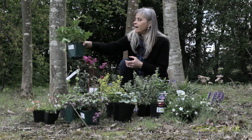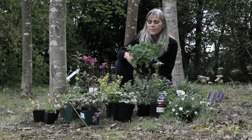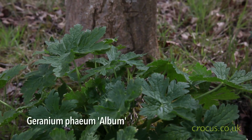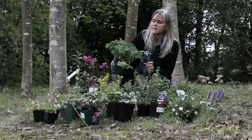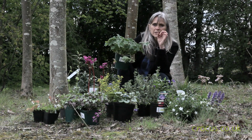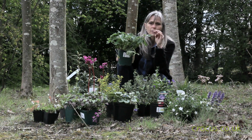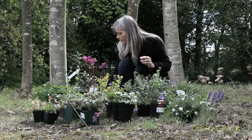Other plants are the geraniums. Now, not all geraniums will grow in dry shade, but Geranium phaeum and Geranium macrorrhizum will both tolerate conditions under a tree. This one's Geranium phaeum album, and come late spring, early summer, it's going to be producing lots of little white flowers. It's very pretty. The species has flowers that are only quite small, but they're the deepest, darkest ruby plum, almost blood red. They're absolutely gorgeous. So that's one to think about.